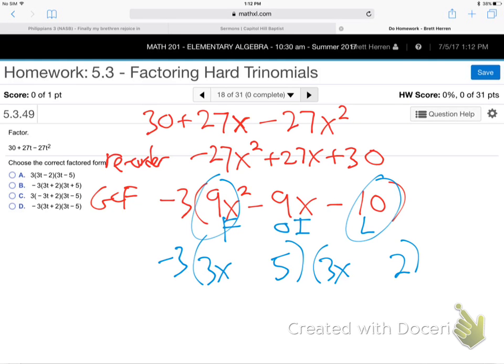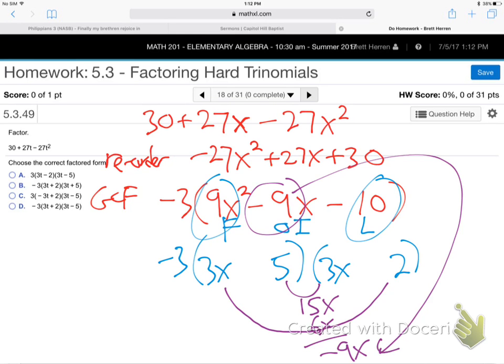Let's try the arcs. The 2 inner 15. No signs yet. Remember, you wait for the pluses or minuses till after the happy face arcs, right? The 2 inner 15x, the 2 outer 6x. Do they make the middle, which is minus 9x? Can a 15 and a 6 make a minus 9? Yeah, they can. How do we do it? Sign in the middle, bigger. Minus 15 plus 6 makes minus 9, huh?